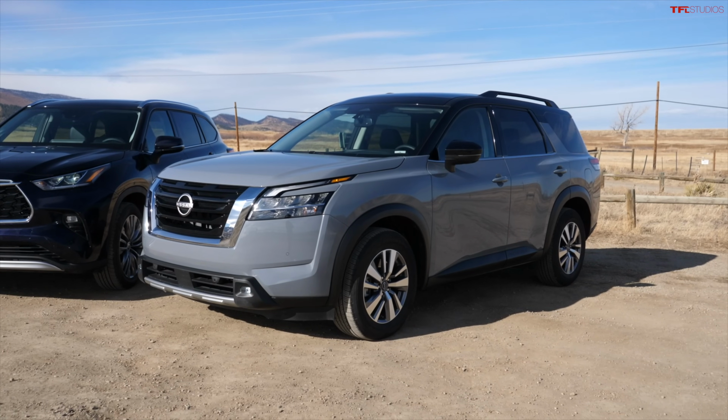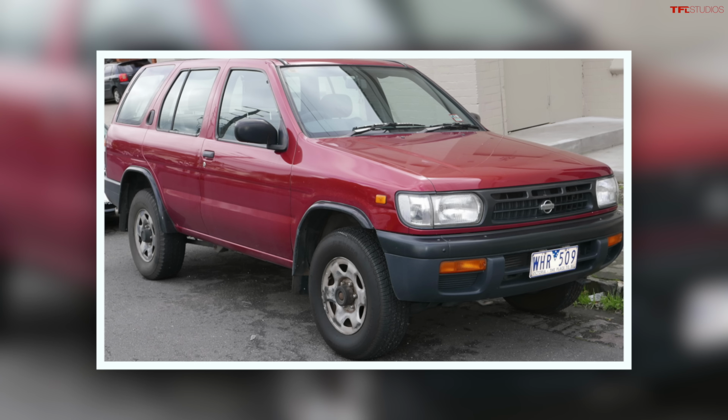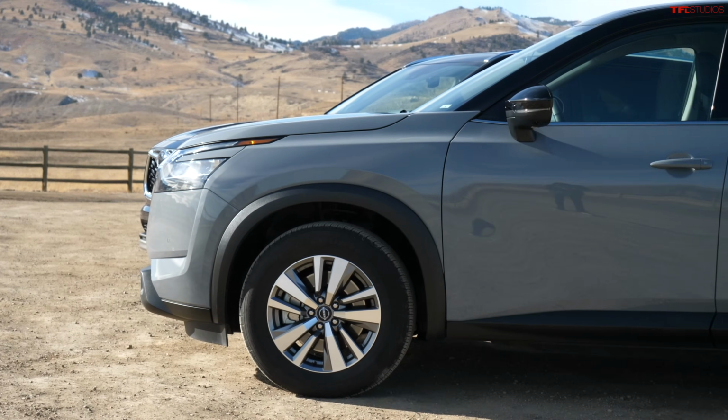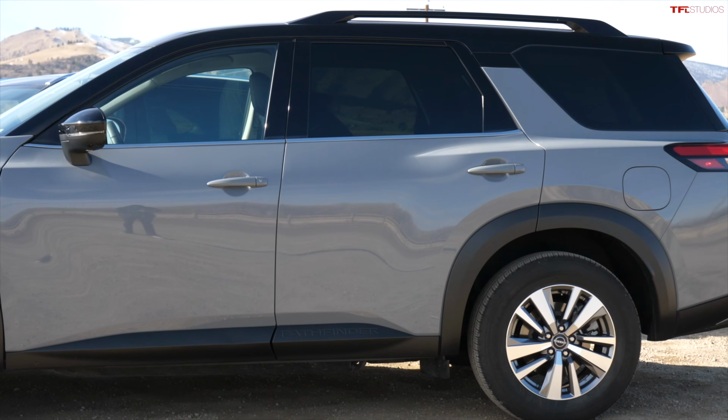The Nissan Pathfinder started out as, well, basically a small off-road truck. Then it went to a unit body, went back to a truck. Then it went to basically a station wagon. I mean, seriously. And then progressively over time, it kind of got built up into this larger and larger wagon, which is basically what you have here.